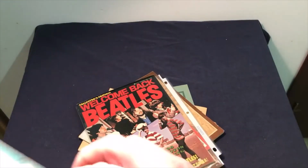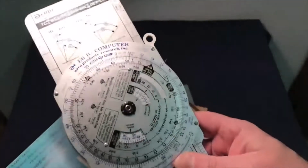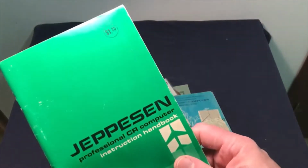and we have a pilot's computer. So this calculates all your necessary data for flying. Comes with Jeppesen computer manual, Jeppesen CR computer instruction handbook, another computer handbook, and a flight training manual.